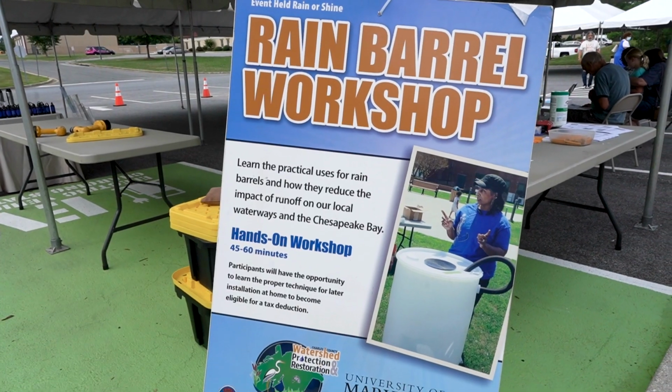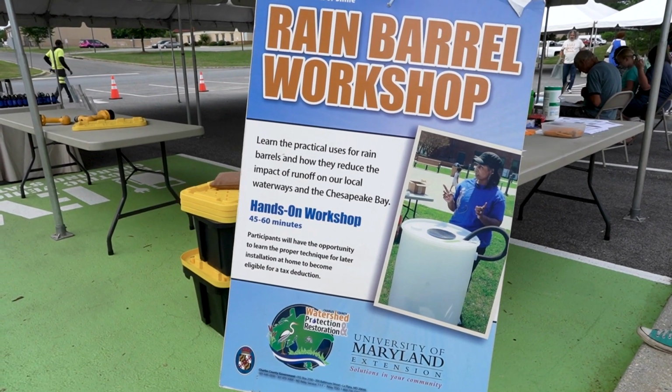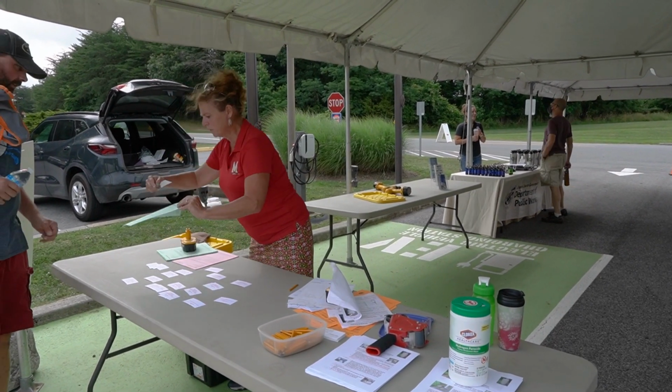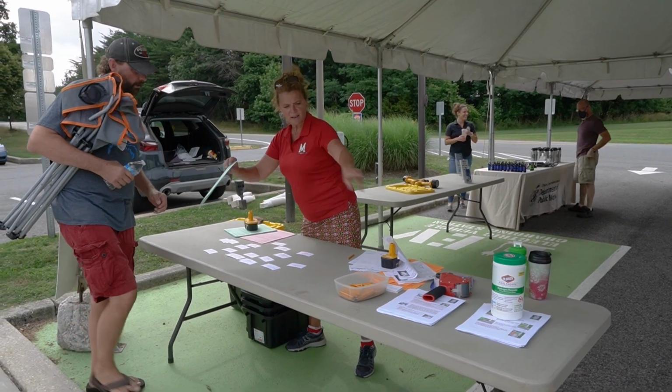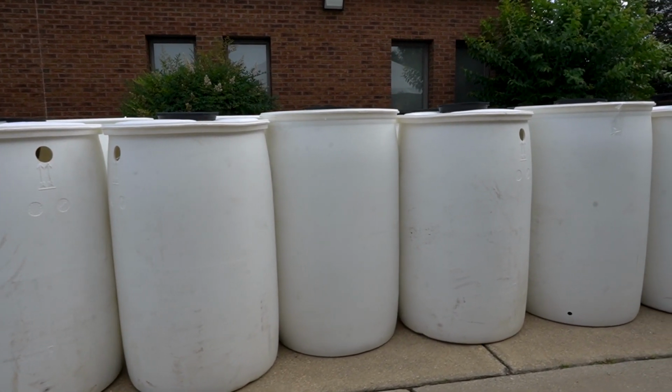So typically twice a year, Charles County Department of Public Works hosts a rain barrel workshop in conjunction with the University of Maryland Extension Office and also Master Gardeners. Within these workshops, we cover rain barrels and composting. So it's really the importance of environmental outreach to our citizens.